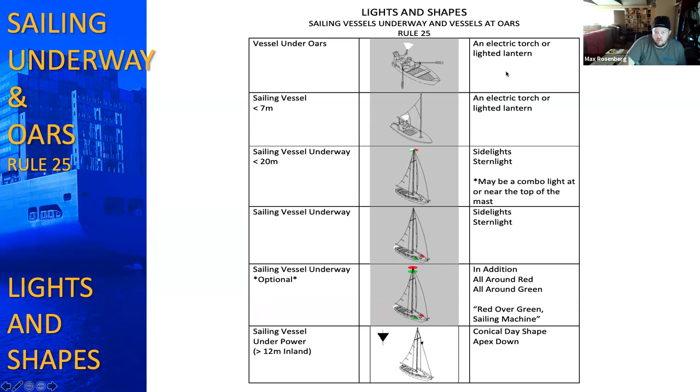So these rules were written quite a while ago when they used some fancy English and said an electric torch or lighted lantern. But basically, if you are out on the water at night, you are required, at a bare minimum, to be able to produce a light that will indicate your position to others on the water. So any vessel under oars needs to have some kind of flashlight to indicate that they're out there.